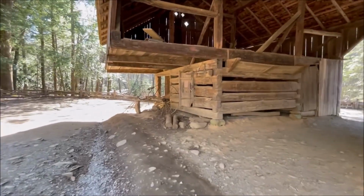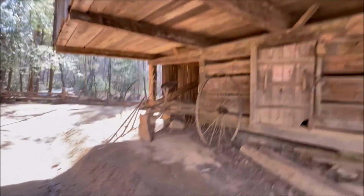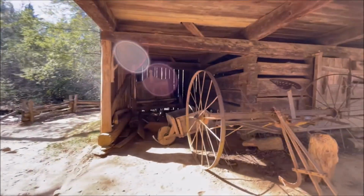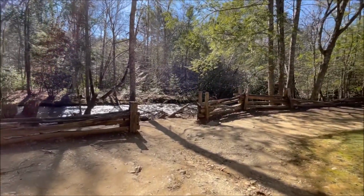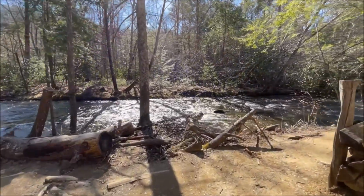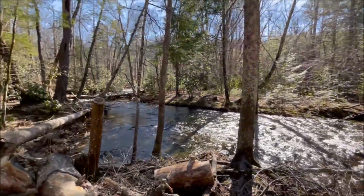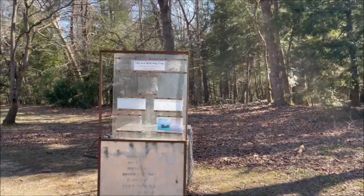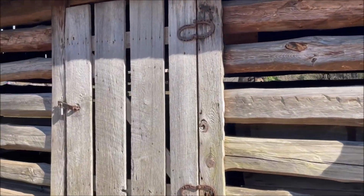Well, I got some old tools out here. Oh, there's an old wagon. That's cool. Oh, and you can go down to the water over here. This nice stream. The wild hog trap. Wild hogs are invaders of their native ecosystem. And here's the blacksmith shop.